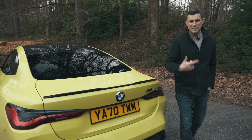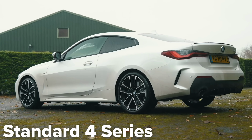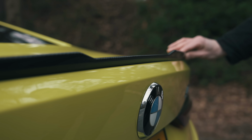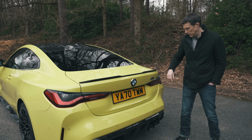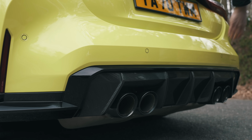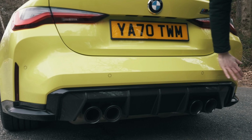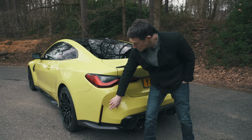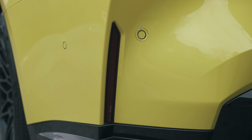Let's run through the design changes you get with the M4 over the normal 4 Series. So on the boot lid, you get this little spoiler. This one is actually in the upgraded carbon fibre. You've got your M4 competition badge there, a deeper, more aggressive rear bumper, and they have to break up the design of these big bumpers, and normally they do that with fake vents, but BMW's resisted that urge, and instead they've used a little reflector, which is quite a good idea.